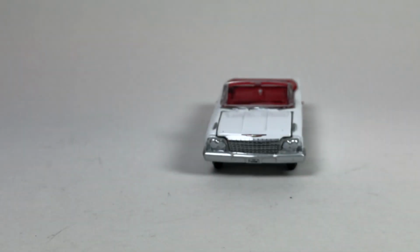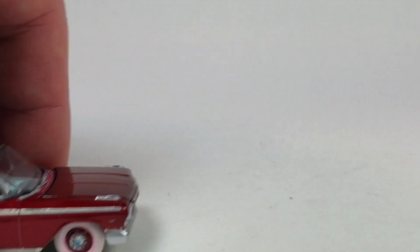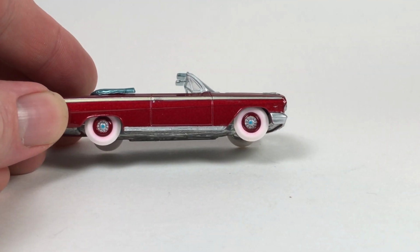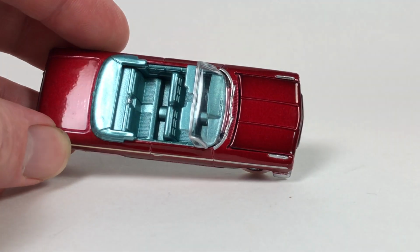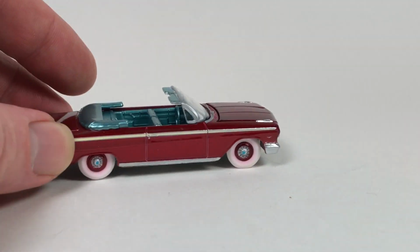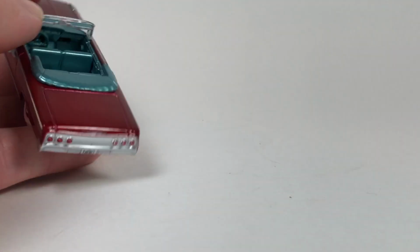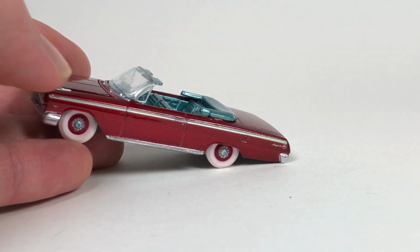Anyway, here is the Ultra Red. So, just as we had said, Ultra Red rims, white tires, Ultra Red body. You get the interior from the version B car, and you'll have the plate from the version B car as well. And that's your Ultra Red.